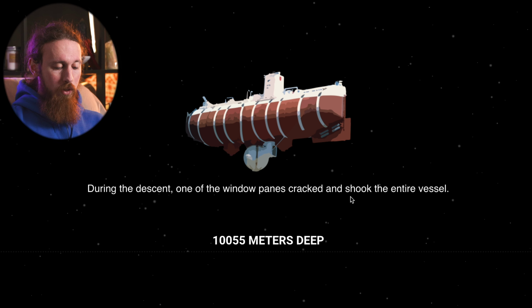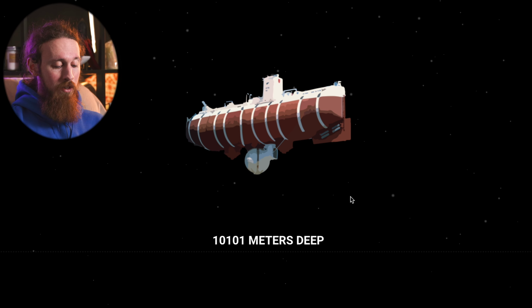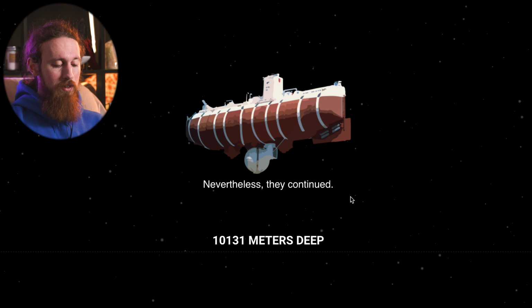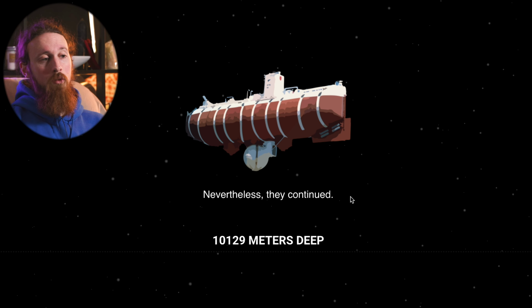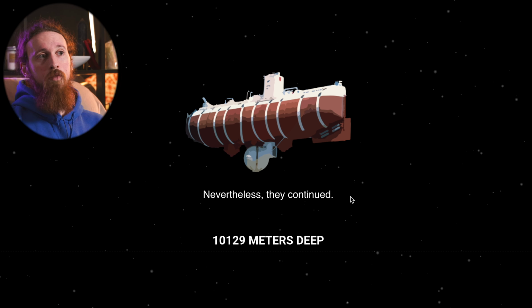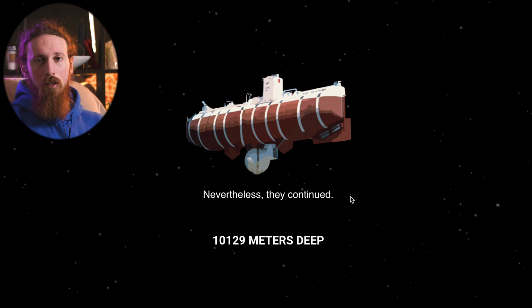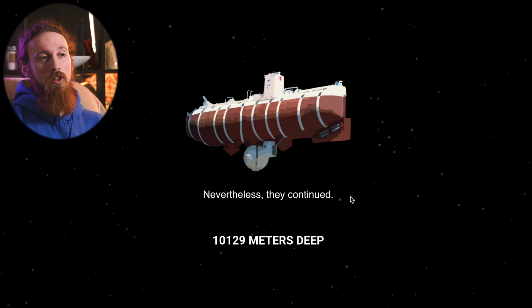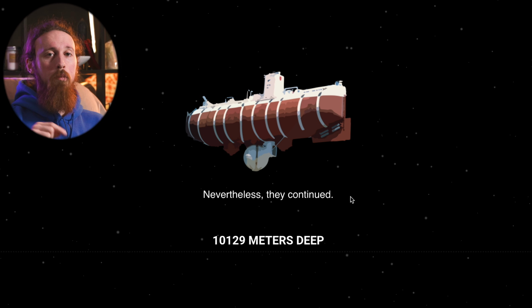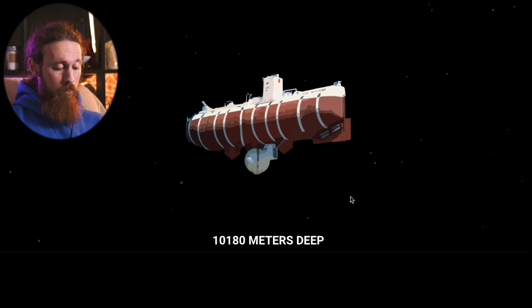During the descent, one of the window panes cracked and shook the entire vessel. Oh, Jesus. Nevertheless, they continued. I mean, what are you going to do when you're 10,000 meters deep and a window cracks? Even if you say, let's go back, it's going to take you hours to come back. I guess you might as well just keep going, because the chances are, if it's going to blow, it's going to blow on the way up or the way down. So you might as well keep going and risk it.